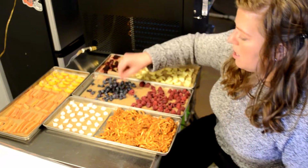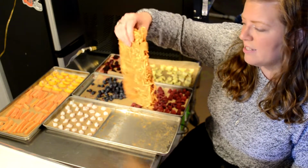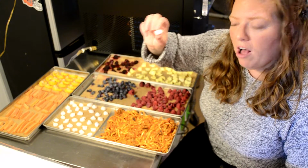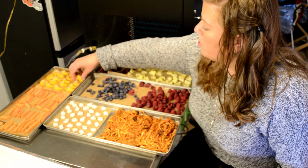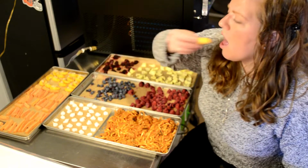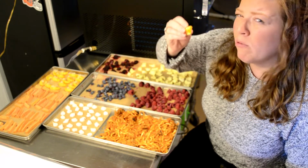Nothing else is cold. So our spaghetti is, of course, nice and light and in one solid piece. Our little yogurt drops look awesome. And our oranges, I feel like that one's soft.